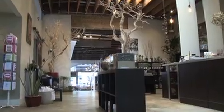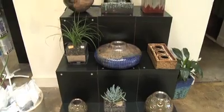It's really important that you aggregate all of your sale merchandise in one location. Everything that's on the lowest shelf are typically poor sellers.